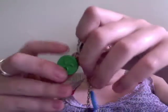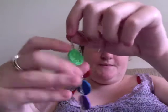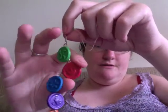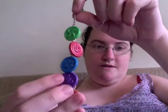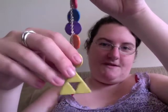And first we have the Forest Medallion, the Fire Medallion, the Water Medallion, the Shadow Medallion, the Spirit Medallion, and the Light Medallion. And then, of course, the wonderful Triforce.